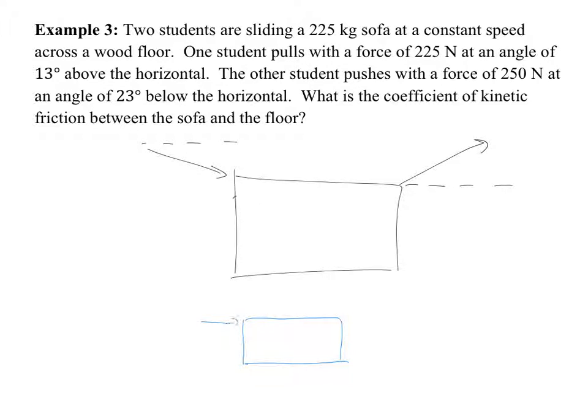Let's draw to the right on both of them. This one is being pulled up, though, and this one is being pushed down. Take a look at those arrows, please, and make sense of them logically. Again, on the right side of this diagram, it's being pulled up and to the right. On the left side, it's being pushed down and to the right. But either way, both of these forces are to the right, but one is up and one is down.